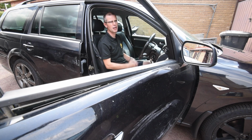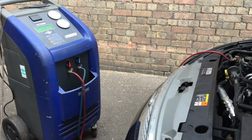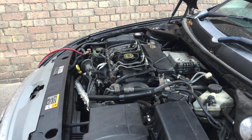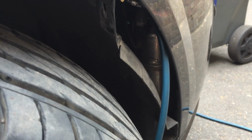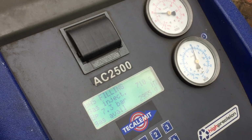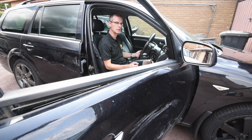Second of all, it was 30 degrees last week and the air conditioning was not blowing anywhere near as cold as it should do. It blew hot, then cold, then hot, then cold. Turns out that can be low refrigerant, so I spent £60 having the refrigerant topped up, and that freshened things up a fair bit. Still needs the system cleaning out because it's a little bit musty, but that's another £60 I wouldn't have had to spend if this was a brand new car, or even a 5-year-old car perhaps, or one with a maintenance record.